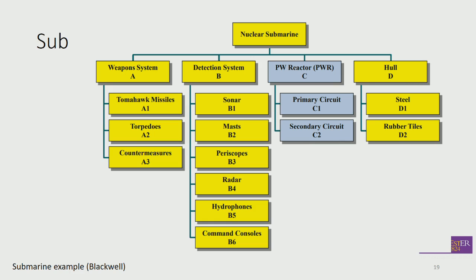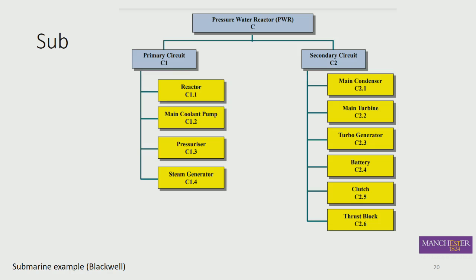You can see how there's a logical numbering system or labeling system going on. For example, for the weapons system there on the left, the Tomahawk missiles, the torpedoes and the countermeasures are all at the same level. So it's A1, A2, A3. And then the detection system, the sonar, masts, periscopes, radar, hydrophones, they're also at the same level. So there's another level below these things. The pressurized water reactor has a primary circuit and a secondary circuit, and you've got the hull. So in fact, you've got the product, you've got the first level, and then you've got the second level. And then you could go another level down, perhaps.